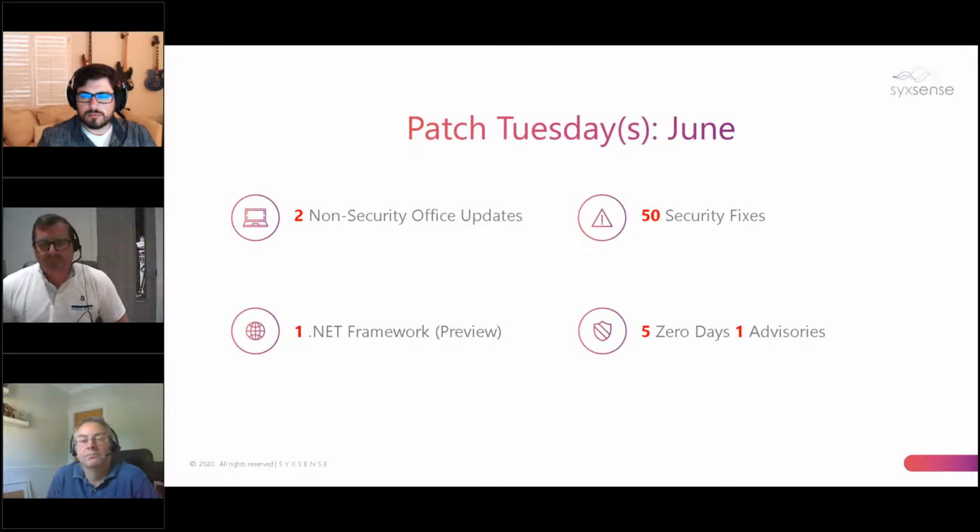So let's look at the Patch Tuesdays for June. Last week, we had 2 non-security Office updates. And if you're not fully aware, there is actually more than one Patch Tuesday each month. The first Tuesday of the month is reserved for non-security updates. Those non-security updates were for Office 2013 and Office 2016.